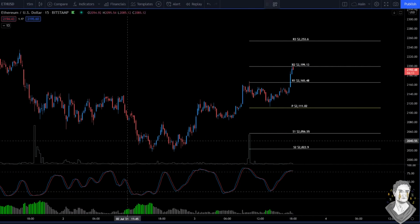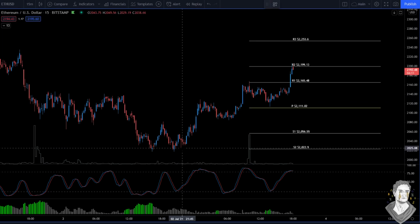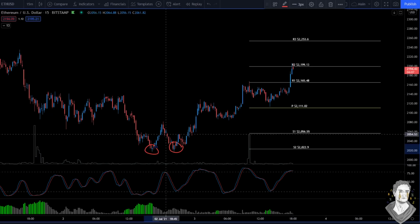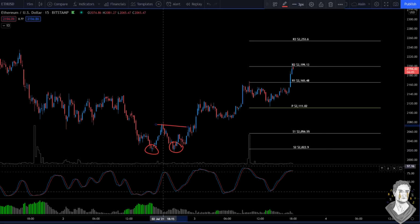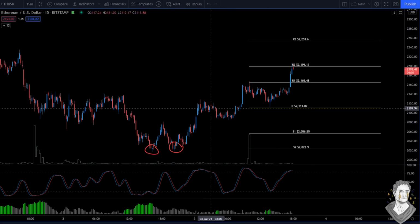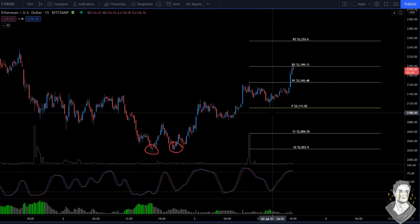Ethereum, a beautiful chart. Actually, I haven't looked at this today, neither Chainlink, but built a nice little bit of a double bottom here. Started that uptrend, took out the last lower high once again, came back for a higher low here, and then a higher high. And where did our higher low get set in? It was right at the daily pivot.